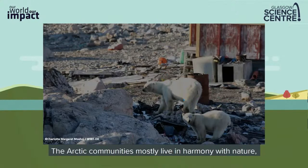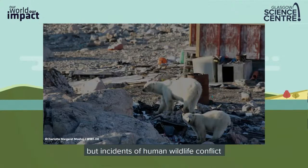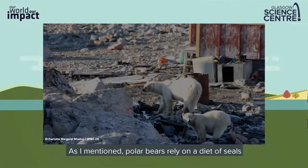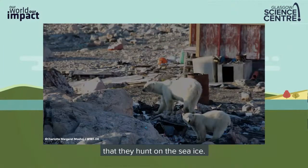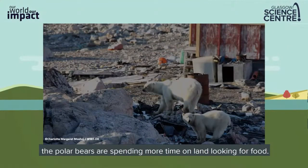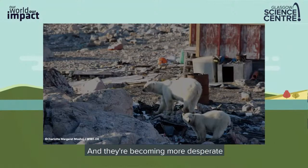The Arctic communities mostly live in harmony with nature, but incidents of human-wildlife conflict are becoming more frequent with the changing landscape. As I mentioned, polar bears rely on a diet of seals that they hunt on the sea ice. As this ice is disappearing due to warming temperatures, the polar bears are spending more time on land looking for food, and they're becoming more desperate when they can't find their natural food source.